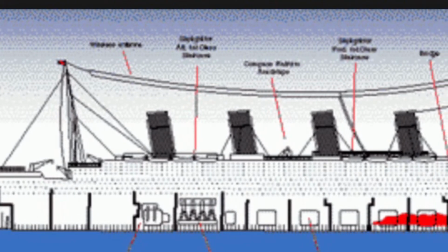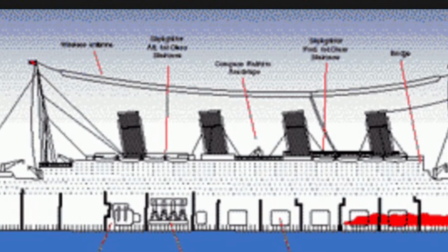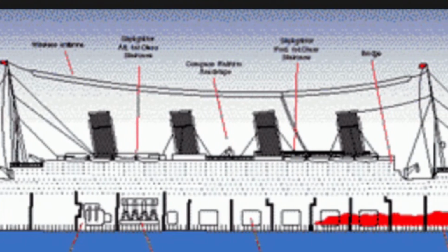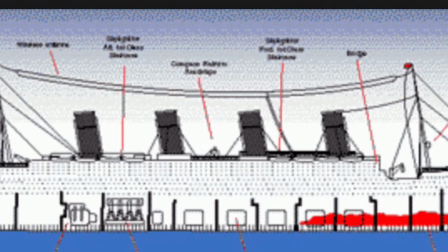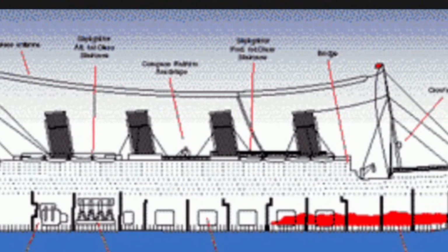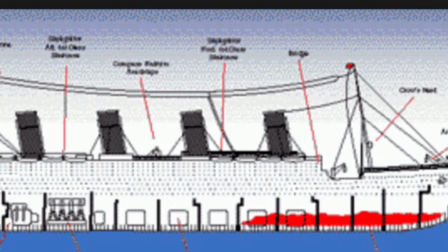But as the bow of the ship began to pitch forward from the weight of the water in the area of the ship, the water in some of the compartments began to spill over into adjacent compartments. Although the compartments were called watertight, they were actually only watertight horizontally. Their tops were open and the walls extended only a few feet above the waterline.